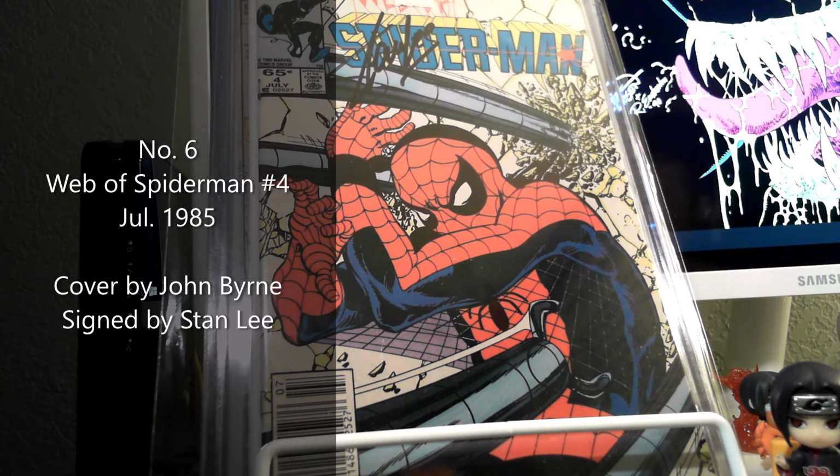Also, you don't really see John Byrne do Spider-Man all that often. You do see some when he did the Fantastic Four run, with some Spider-Man mixed in here and there, but here you get a real nice close-up of Byrne's Spider-Man. And as you've noticed, you've seen a bunch of artists featured in this countdown. You have McFarlane, you've got Larsen, you've got Lee, you've got John Byrne.